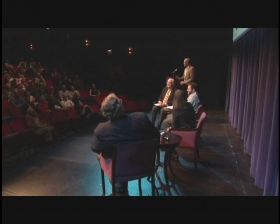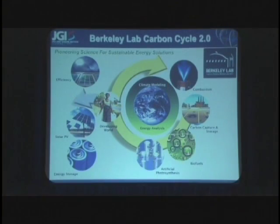So in the context of the animation, we brought up Carbon Cycle 2.0. This is an initiative that was launched by Lawrence Berkeley National Laboratory Director Paul Alivisatos and is now led by Associate Laboratory Director Don DePaolo. And you can see here some of the examples under the umbrella of Carbon Cycle 2.0, from the highest tech approaches to some that are relying on available technologies.